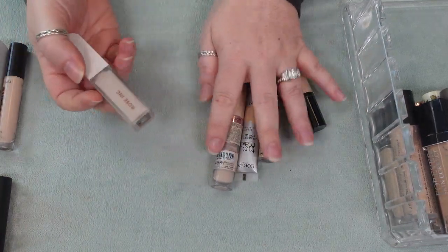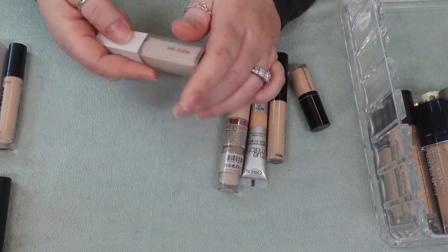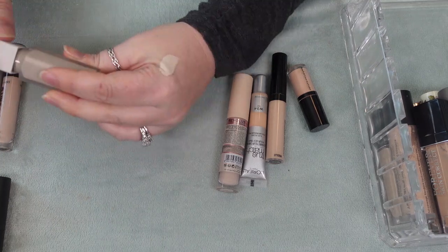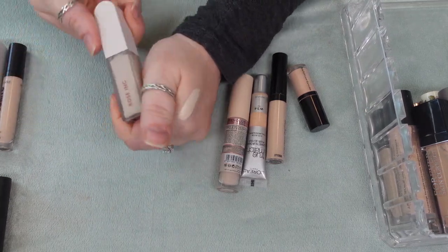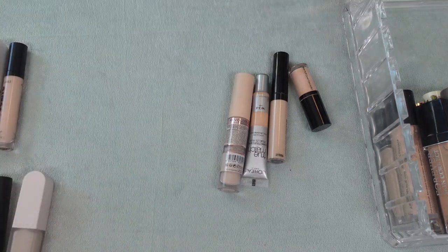And then the Rose Ink one, I hate this concealer. I actually hate it. I haven't hated a concealer in a while. This is LX010. It's super gray on me because it's supposed to be for a cool tone shade, but it's so thick and pasty and dry, and no, just no, not for me. Not a concealer that works for me. So I'm gonna declutter that one.